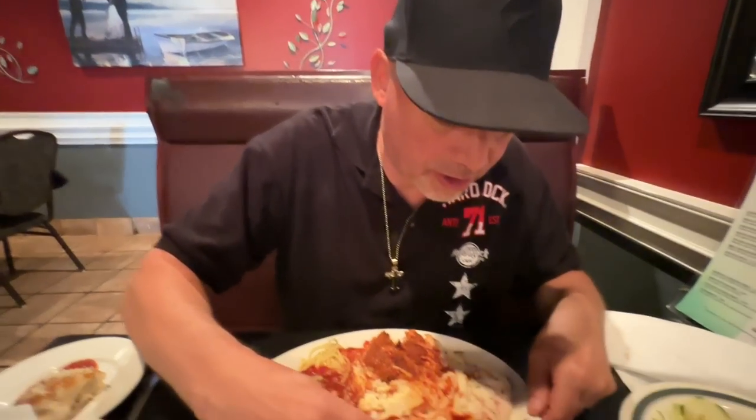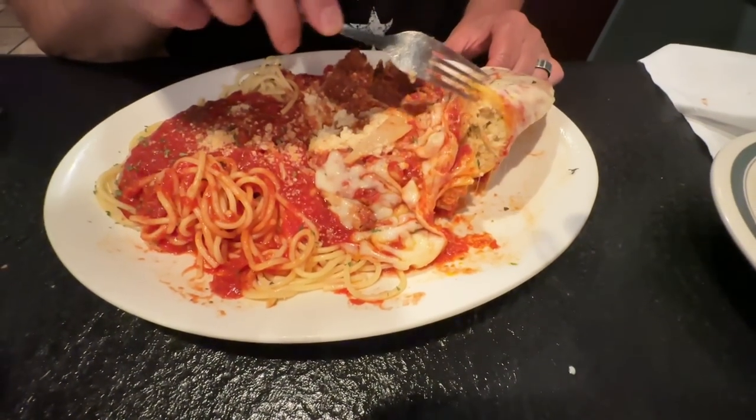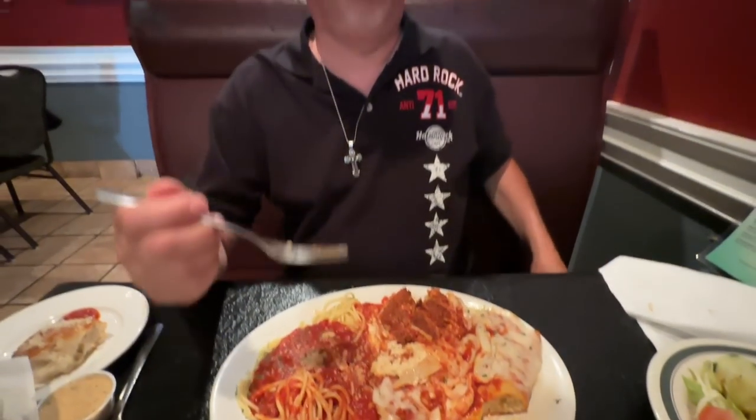The noodles prepared well, not hard. Definitely cooked. I mean, look at that. Get all that, can you see it? Get all that in there. I love the mozzarella cheese they're using on there. And look. So guys, this meal I think could probably be split between two people easily.